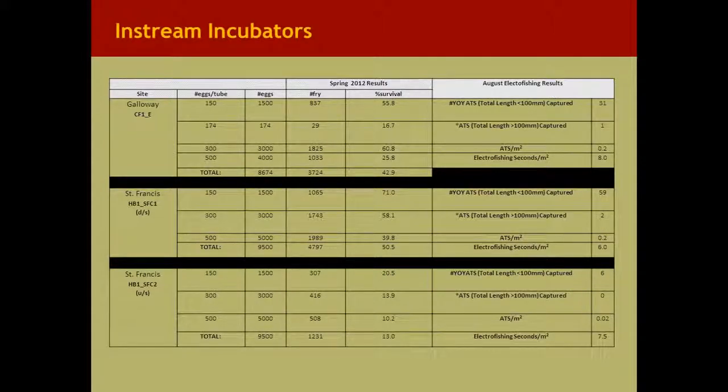When we look at the August electrofishing results, where the technicians will go back into that same reach and electrofish for juvenile Atlantic salmon, they'll be counting all of the fish captured that are under 100 millimeters as summer fingerlings. So in this case with Galloway, they captured 31 juvenile Atlantic salmon and 1 older fish from probably the year before. Their Atlantic salmon individuals per square meter was 0.2, which is a good return rate, we believe.